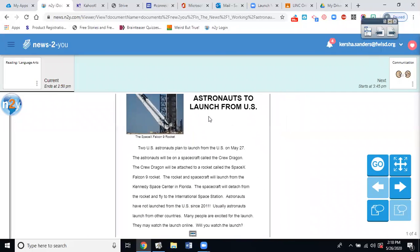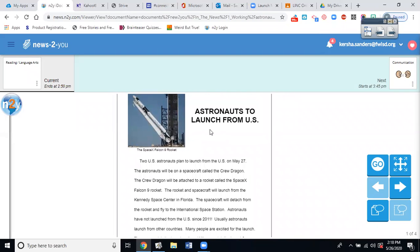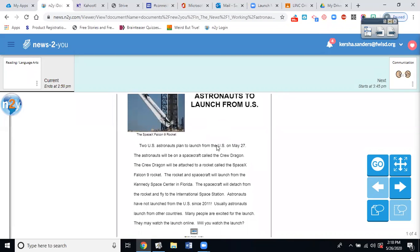Okay, so this is pretty cool. This is kind of what we were studying right before spring break. Two US astronauts plan to launch from the US on May 27th. The astronauts will be on a spacecraft called the Crew Dragon. The Crew Dragon will be attached to a rocket called the SpaceX Falcon 9 rocket. The rocket and spacecraft will launch from the Kennedy Space Center in Florida. The spacecraft will detach from the rocket and fly to the International Space Station.